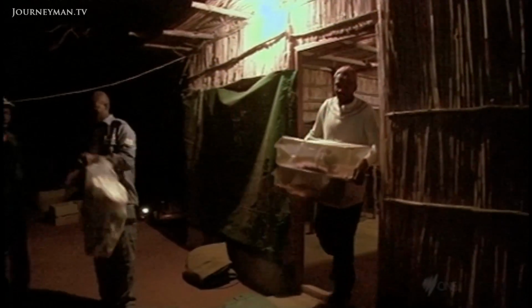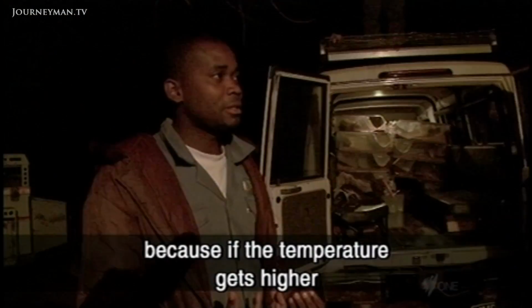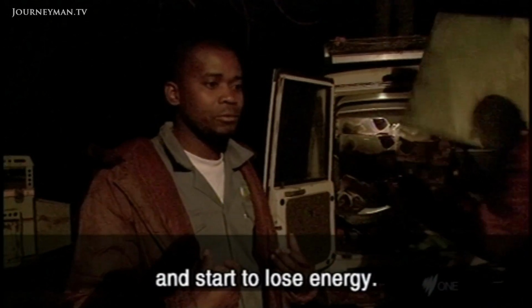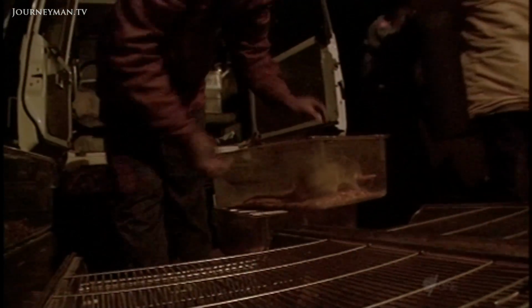It's early morning and the rat team is getting ready to move out. It's good to travel early because if the temperature gets higher, then the rats also start to face some problem of hydration, start to lose energy. Their mission is to demine a remote rural village 5 hours away by road. Sadly for the rats, it's economy class all the way.